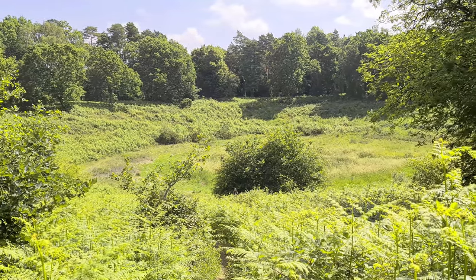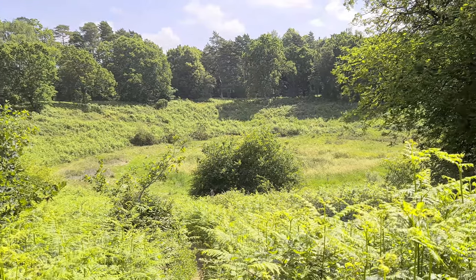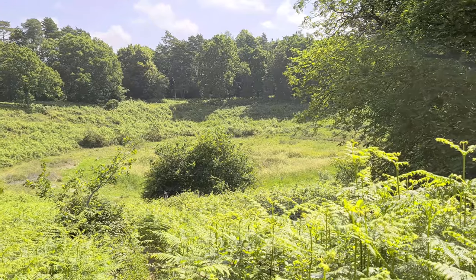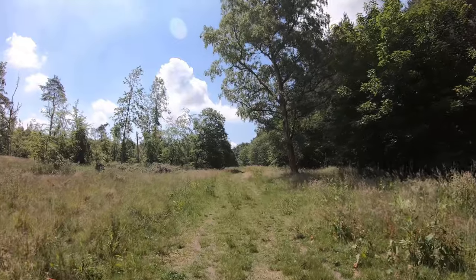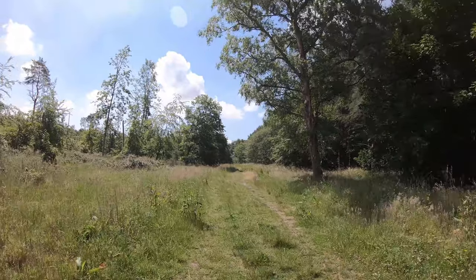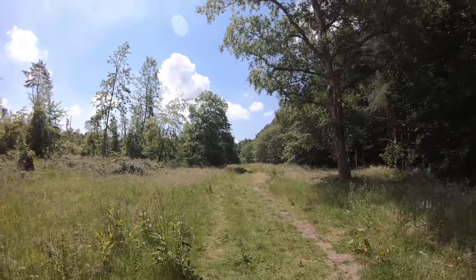From the Devil's Punchbowl, the route follows a path through the forest to cross a minor road and join Forestry Commission tracks through a large swathe of Thetford Forest. You may be lucky enough to see some deer roaming in the woodlands, or squirrels darting up the trees.